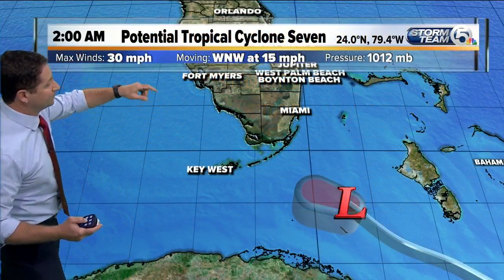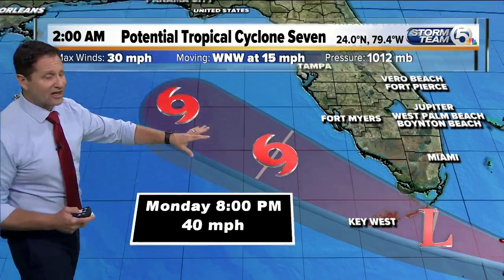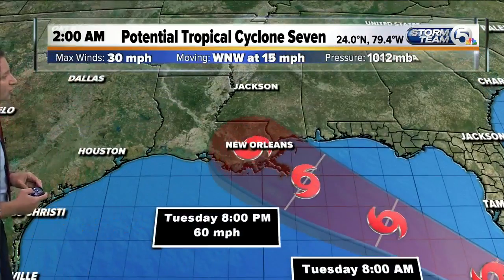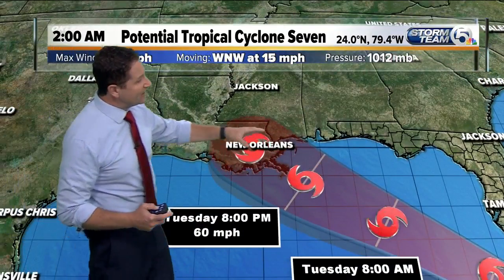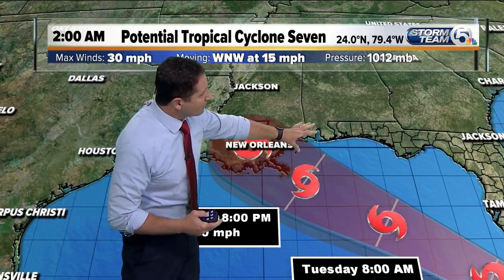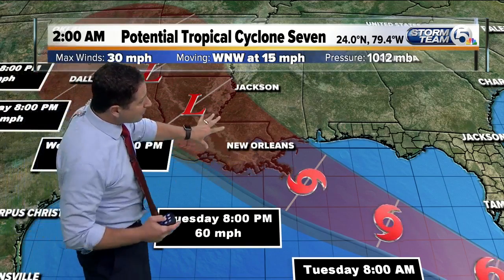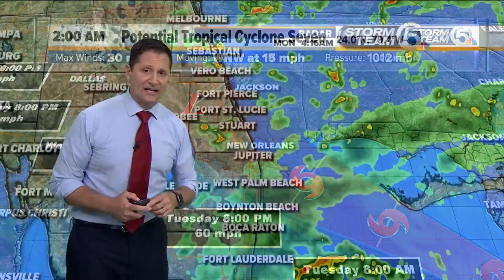Here's the latest track from the National Hurricane Center for potential tropical cyclone number 7, moving up through the Florida Keys as a tropical depression possibly later today, and then Tropical Storm Gordon possibly by later on tonight, and it works its way up toward Louisiana or Mississippi. Some computer models place it a little farther to the east here over toward Alabama and the Florida Panhandle. We'll have to see what happens there, but a possible landfall tomorrow night and into Wednesday morning.